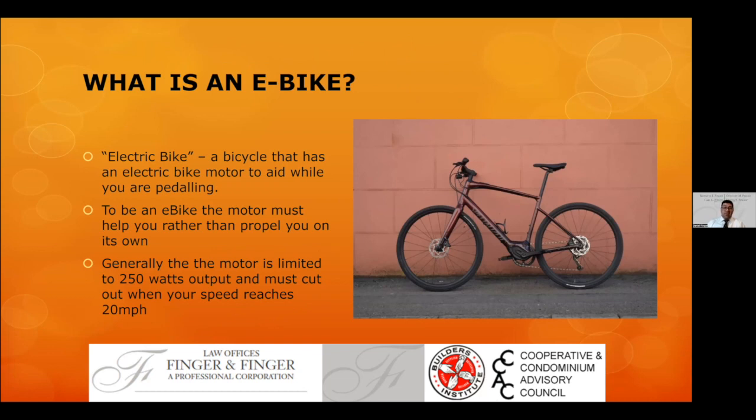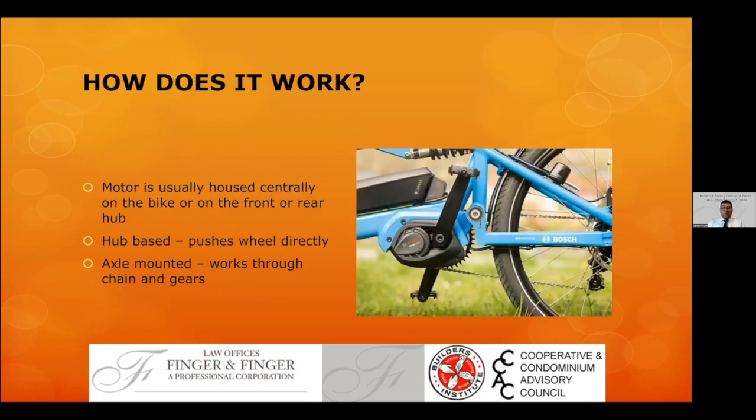Usually the output is limited to about 250 watts, and it must cut out when your speed reaches 20 miles an hour. That's in the United States. So that's just something to keep in mind. Over that, it's no longer a bike or an e-bike, but that's the legal definition for whatever that's worth. So how does it work?